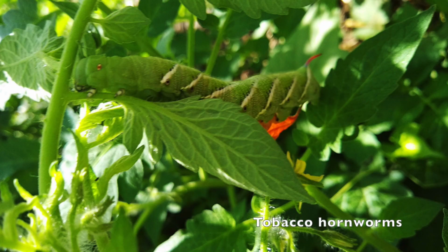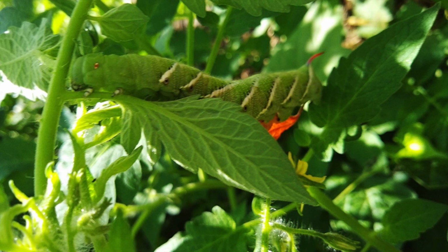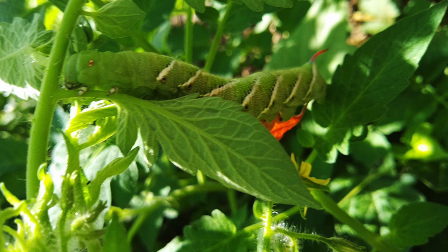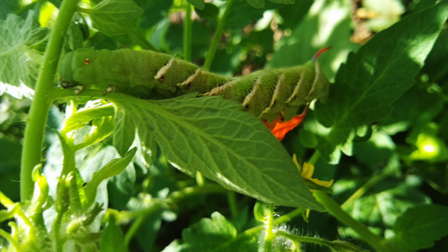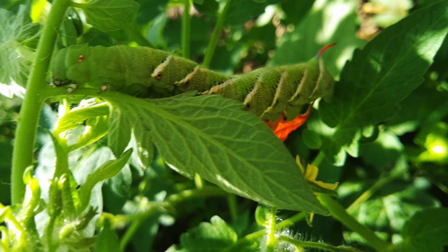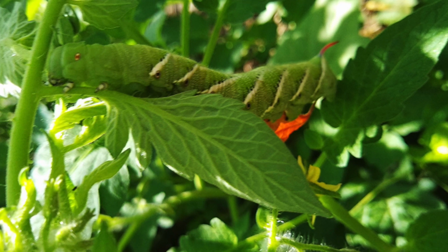The adult form of hornworms is a moth. For tomato hornworms, it's the 5-spotted hawk moth, and for tobacco hornworms, it's the Carolina sphinx moth. The weird thing about these 2 caterpillars is that you never see them until they're huge. They're also very well camouflaged. So what you want to look for is dramatically chewed branches and brown or black droppings underneath the damage. As a matter of fact, that's usually how you will find the worms.